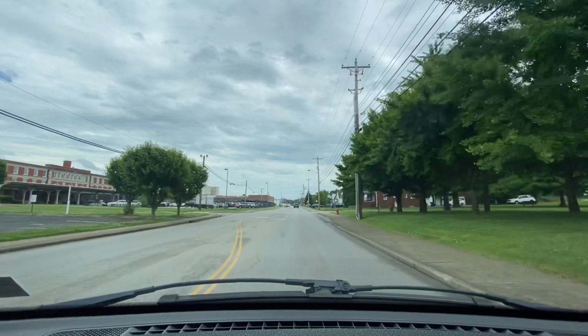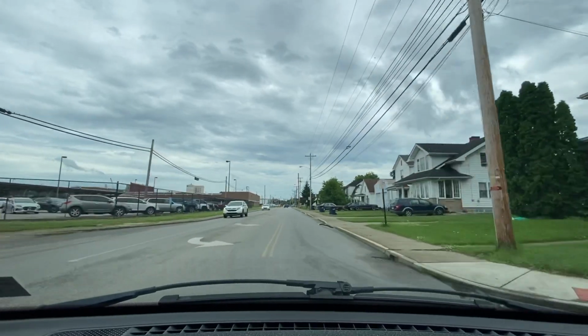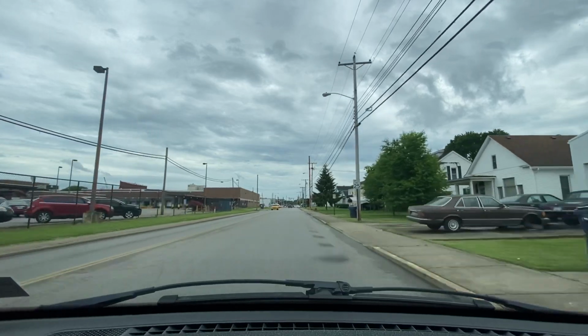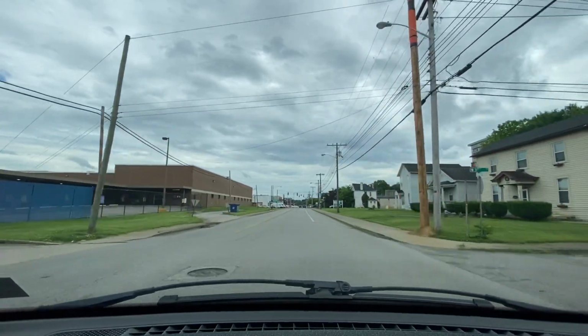Passing Unity Square on our right. Let's go up probably 10 blocks, 8 blocks, 9 blocks. We're passing 10th and Central. Let's take it up to like 18th, 19th or whatever, something like that. And then make a left. And come right back down the main street, just so y'all can get another view, because I know last time it was a little fast.